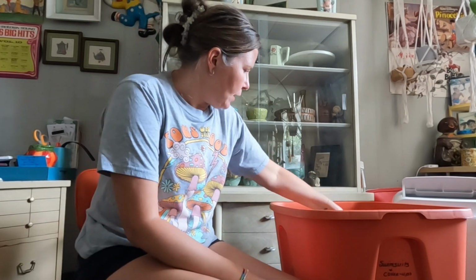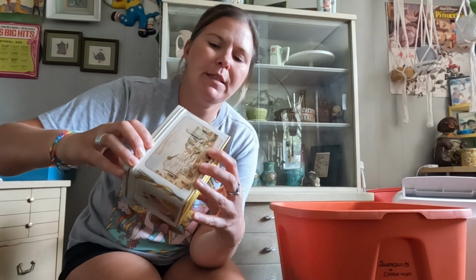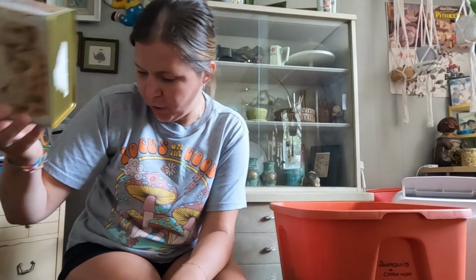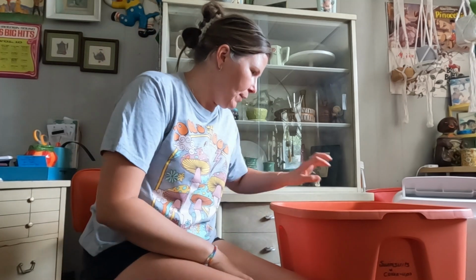No date on that, but it's probably 80s or 90s. This little gold medal flower looks like a recipe box, because it does hinge on the back. Whoops, but I can't get it open, so maybe it's not. Maybe it's just for decor, I'm not sure. Or maybe I'm just a weenie, I don't know.